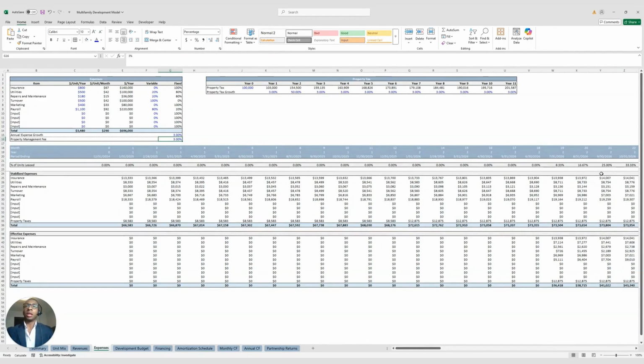We have similar functionality for the expenses, and again, we can input up to 10 expenses. We have a toggle for an input for expense growth, as well as property management fee, and then property taxes as well, keeping this nice, clean, and simple.